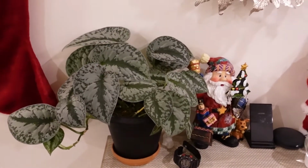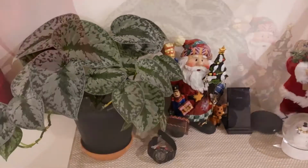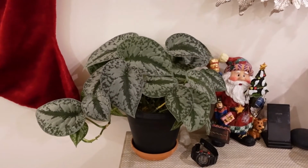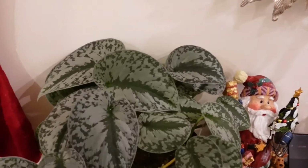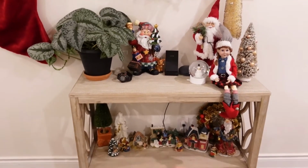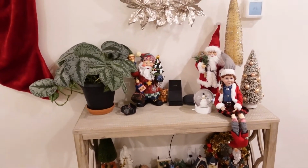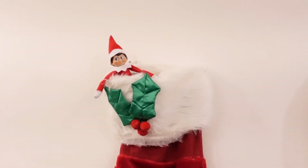And I gave one to my mom and she loved it. Her plants are so awesome. She showed me her pothos one time and she's very happy because it's growing pretty well. So that's my pothos here in our little corner over here. Say hi to my gang and Mr. Elfie's right there. So yeah guys, that's my pothos.